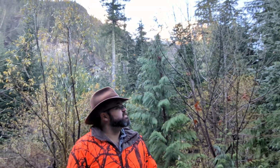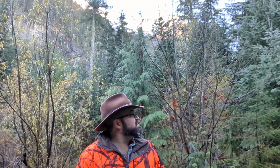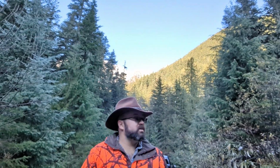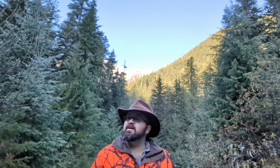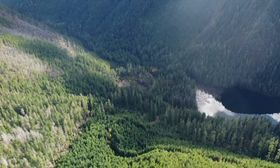Unfortunately, with how dark it is in this valley, I don't think you could see these big old mountain peaks over my head. I'd have to zoom in on them specifically. But they're huge. As I said, cameras cannot convey size very well. These peaks are gigantic.